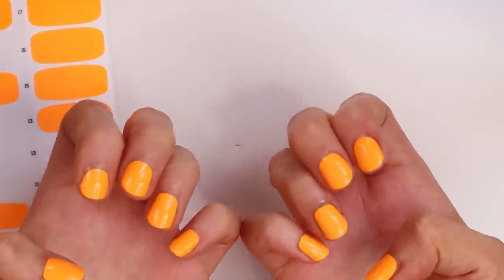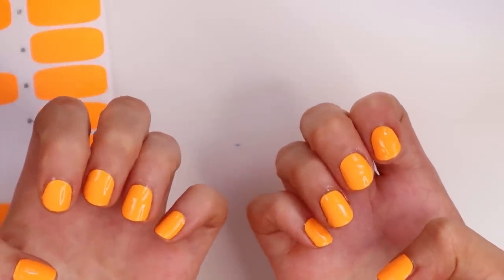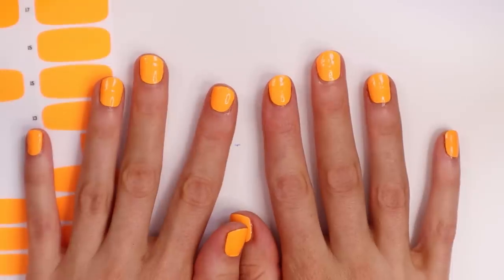I think they look really cute. They weren't a huge pain to apply and reposition if I needed to. So now it's just up to longevity.